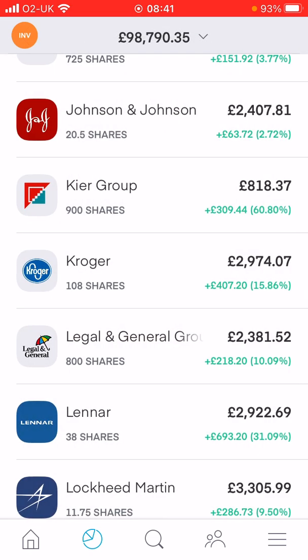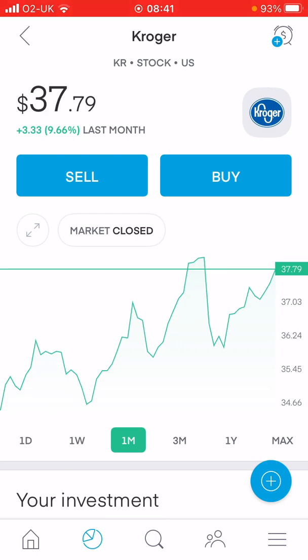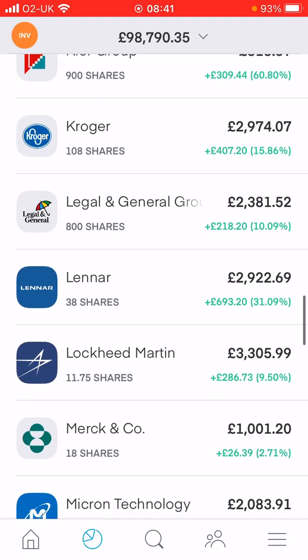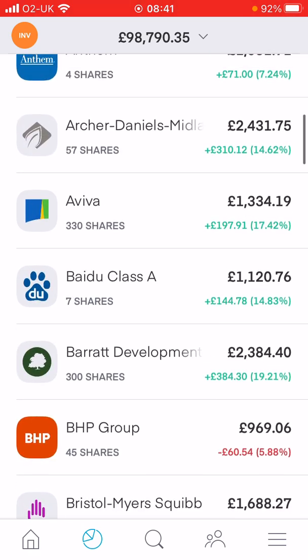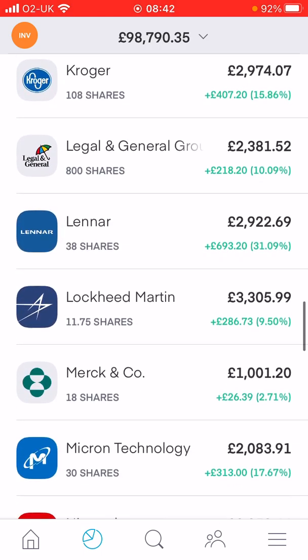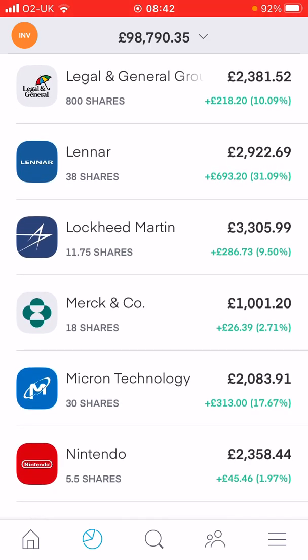Johnson & Johnson, slight dip. Kroger had a bit of a dip in the last week, but this week has come back. So 5% move this week. Still looking good. Defensive is what I like. Legal and General, another 5% move. So this is doing a little bit better than Aviva. Aviva dropped back, and I think Legal and General and Aviva are both 10% up, or Aviva's 17% up. But yeah, both of those doing pretty well. Again, fairly defensive. Interest rates potentially going up. I think they always tend to like that.